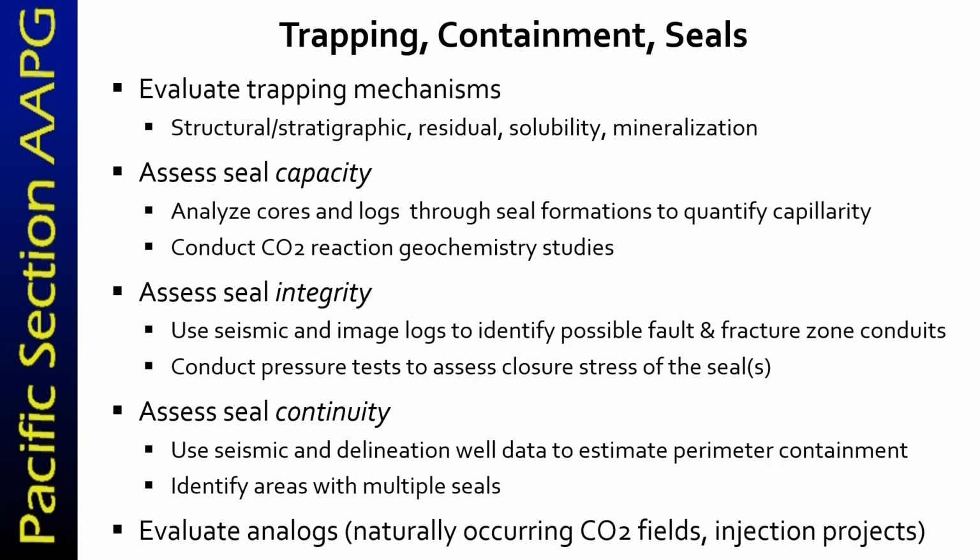And then finally, then we had a group that talked about trapping, containment, seals, and offered some guidance. We need to begin by evaluating the trapping mechanisms for that CO2, both at a large scale, that would be structural and stratigraphic traps, and at a much smaller scale, the pore scale, where the mechanisms include residual, solubility, mineralization, and even buoyancy trapping. Then we need to assess the elements of the seal. Those three elements are capacity, integrity, and continuity.